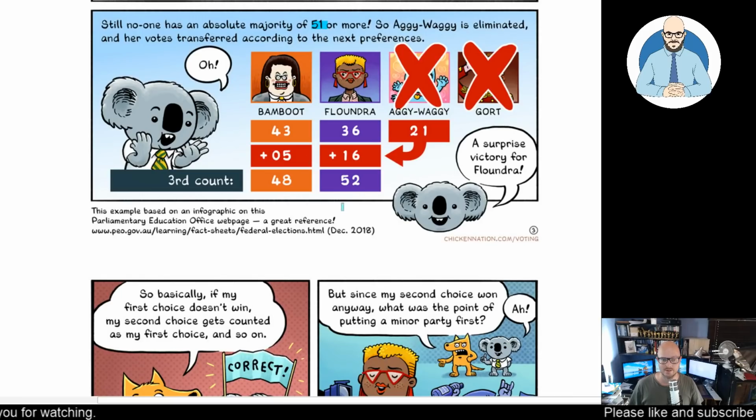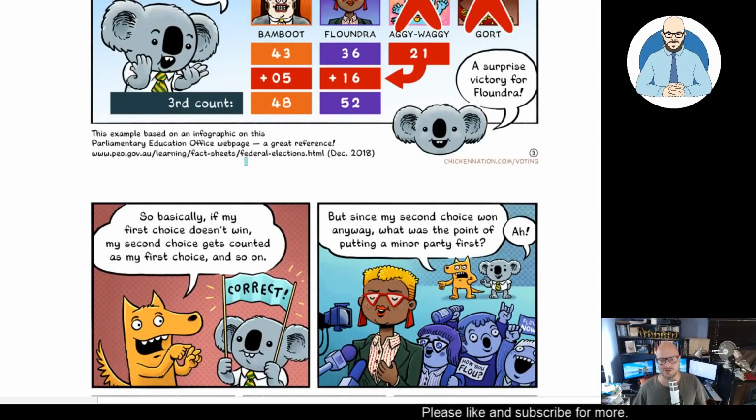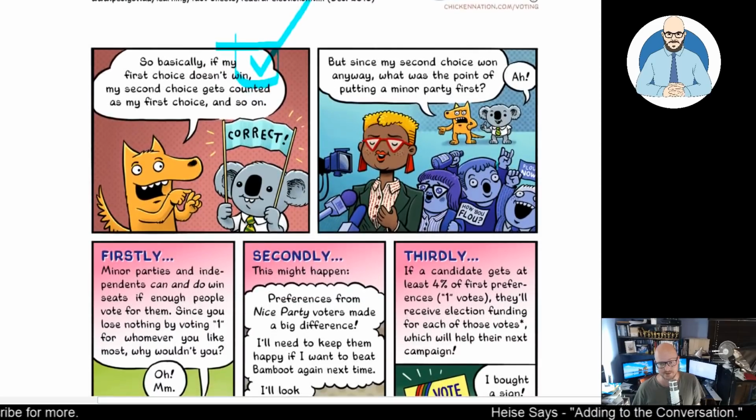So there you go. I mean, this explains it much better than I think school does or university does, or most people will realize. So basically, the dingo's saying, so basically my first choice doesn't win. My second choice gets counted as my first choice and so on. Yes, fantastic. But since my second choice won anyway, what was the point of putting a minor party first?